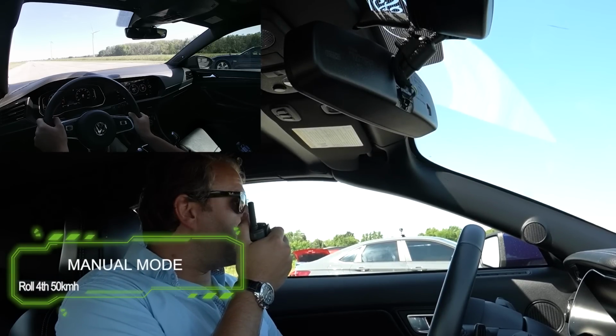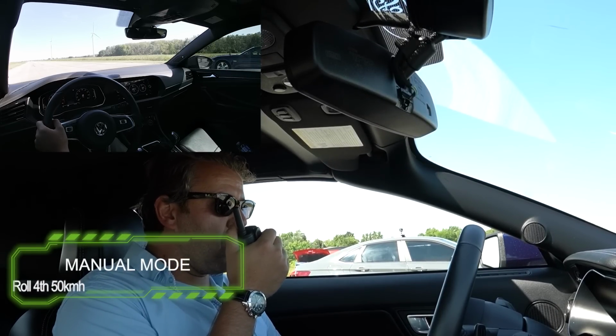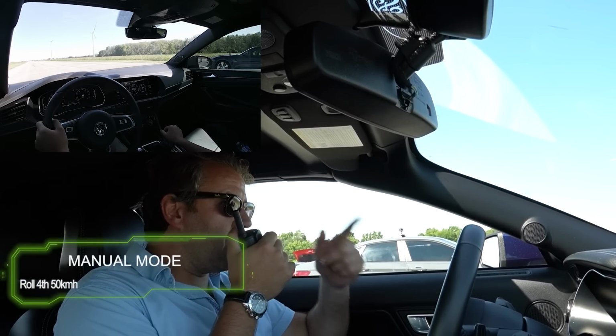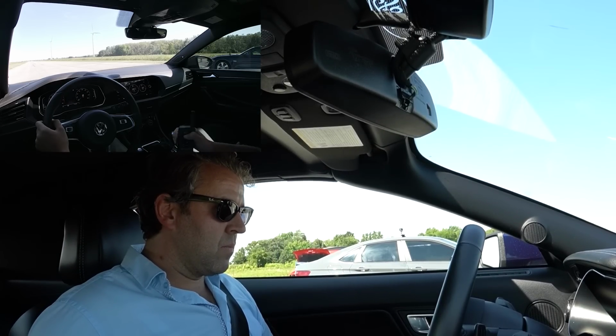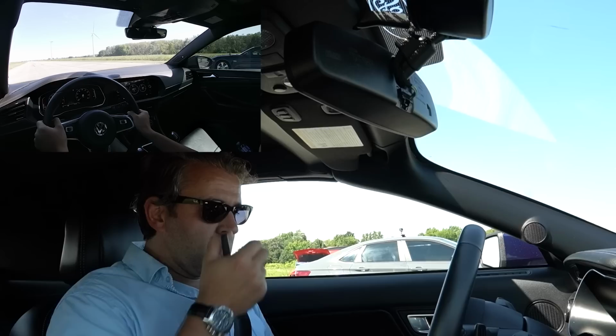Okay, so 40 to 50 kilometers an hour, we're gonna do manual mode, second gear, not third gear, second gear at the cone, that's when we launch it. Are you ready? Let's roll.